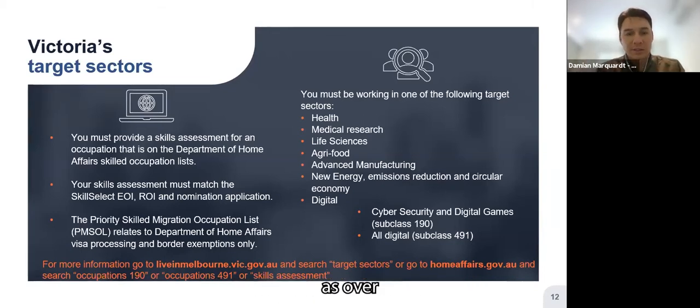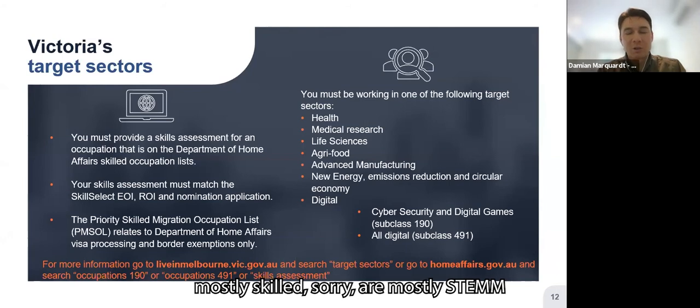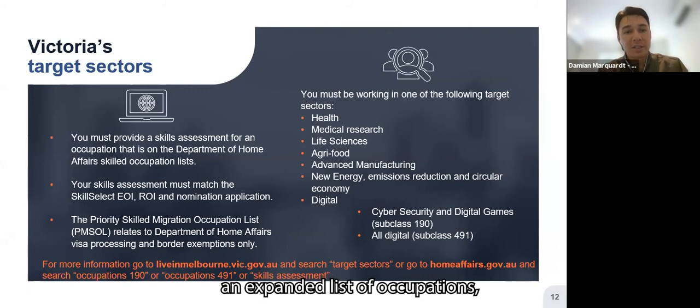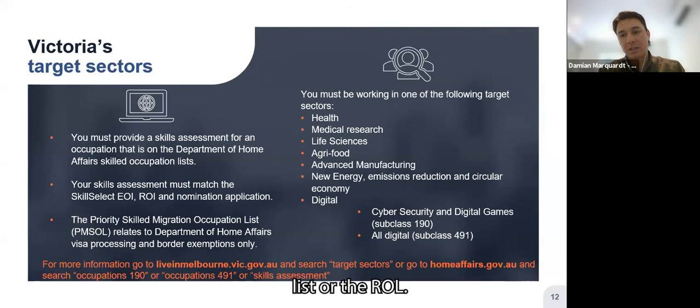Between those two lists, there's over 500 occupations that are eligible under the subclass 190 visa program. Sarah mentioned a list of 240 or so occupations. They're ones that we've identified as being mostly skilled, mostly STEM, and requiring STEM skills or qualifications. For the subclass 491, there's an expanded list of occupations, and it does include those two lists already, as well as the regional occupation list, the ROL.